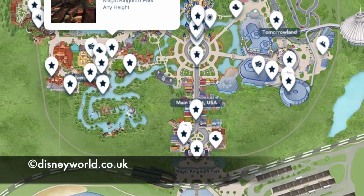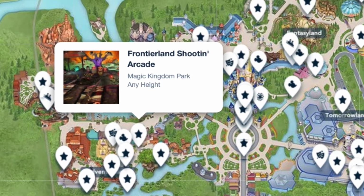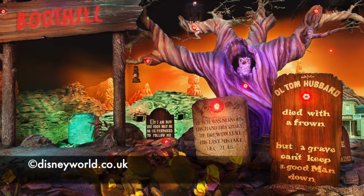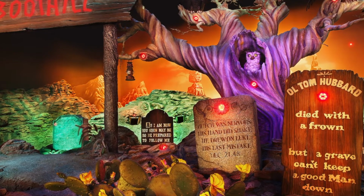Number 32 is the Frontier Shooting Arcade. This is an extra cost. You have to pay a couple of dollars or something like that to shoot some infrared at different targets, and they move. I enjoyed this as a teenager. I think it's very limited. It's not got very long.